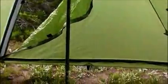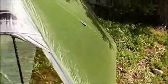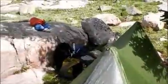So check it out. Once you get the pole set up, it's got a surprising amount of room in here. Now we just need to go and stake out the sides, and we'll be able to set up our sleeping bag and stuff. So we stake out the sides with the supplied titanium stakes, and check it out. There it is. And that's all space for me. 23 ounces. Good times.